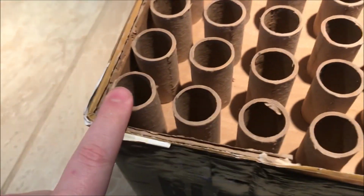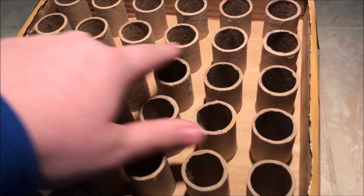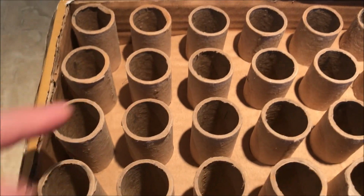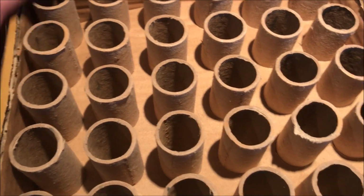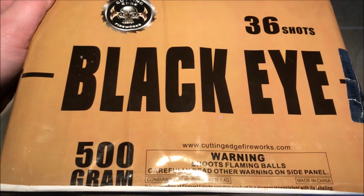Obviously, I'm assuming it's going to be one after another, or is it going to be 6 at a time? We know the finale is going to be all 6, but I wonder what the sequence is going to be before then. Let's go ahead and take a look at it. So we have Black Eye by Cutting Edge Fireworks, 36 shot 500 gram cake.